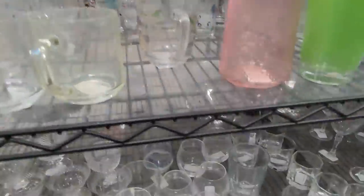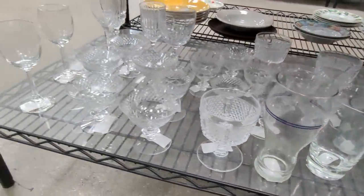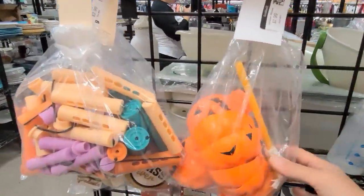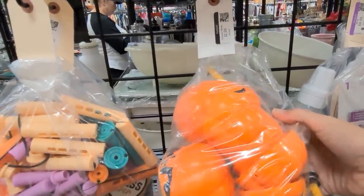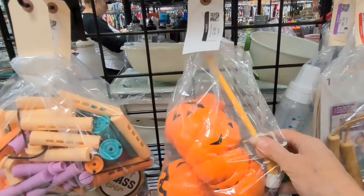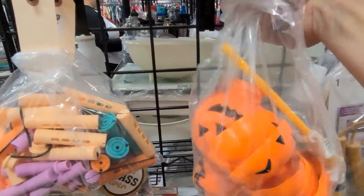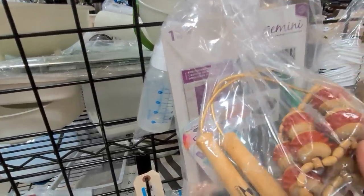It's a little Christmas mug there. Don't forget to check the end caps and the sides. Look at these vintage pumpkin little snap together canisters. I'm almost positive these are vintage. $2.99 for the bag. Let's definitely grab those. These would look fantastic in a vintage Halloween display.